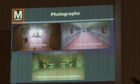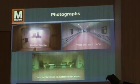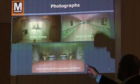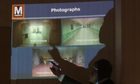Here's a photograph of the west entrance in the wellway area that I'm speaking to, for those familiar with it. These are the intermediate level escalators that go from the mezzanine. The first escalator we'll be taking out is escalator number 4.